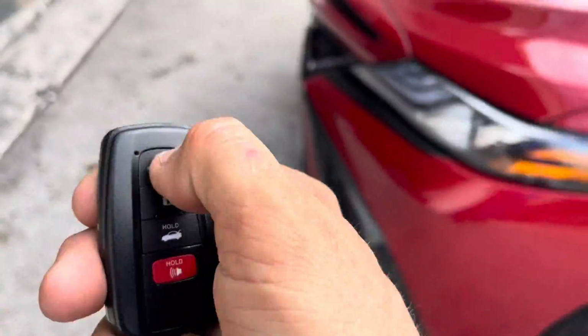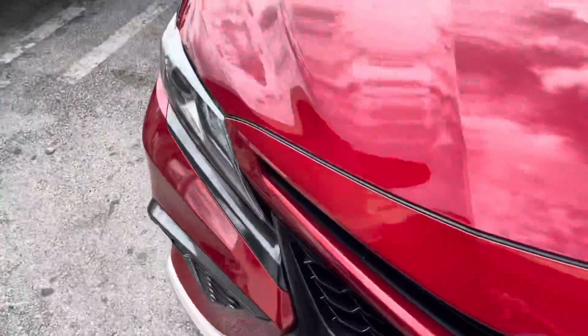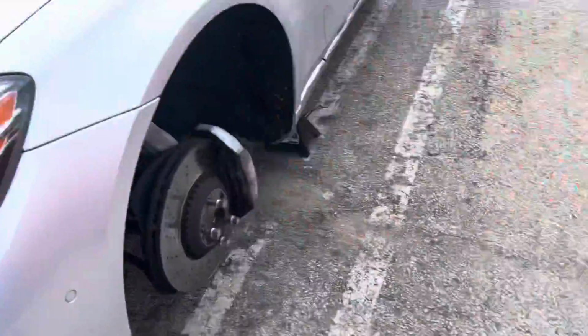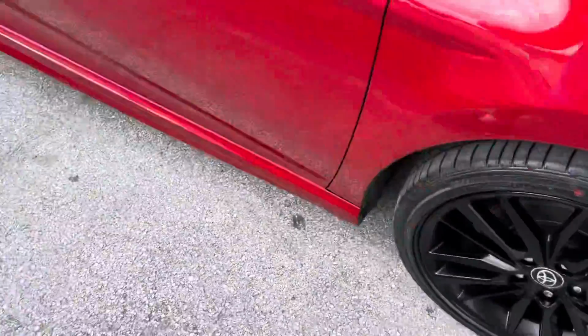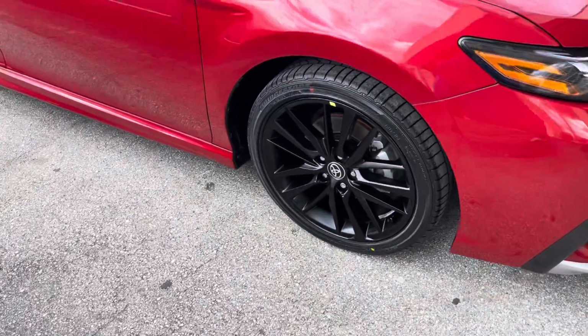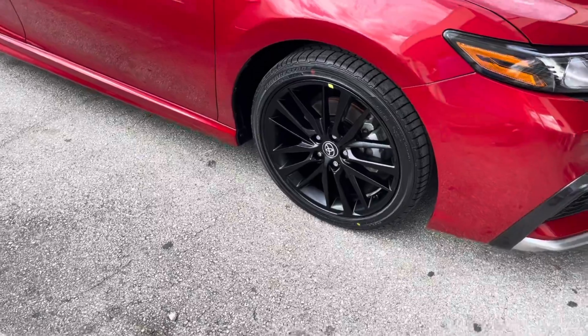Go ahead and arm it again. Give it another 30 seconds because factory alarms have 30 seconds. This is another car that they hit the rims to. So yeah, this thing is heating up again, the rim theft.